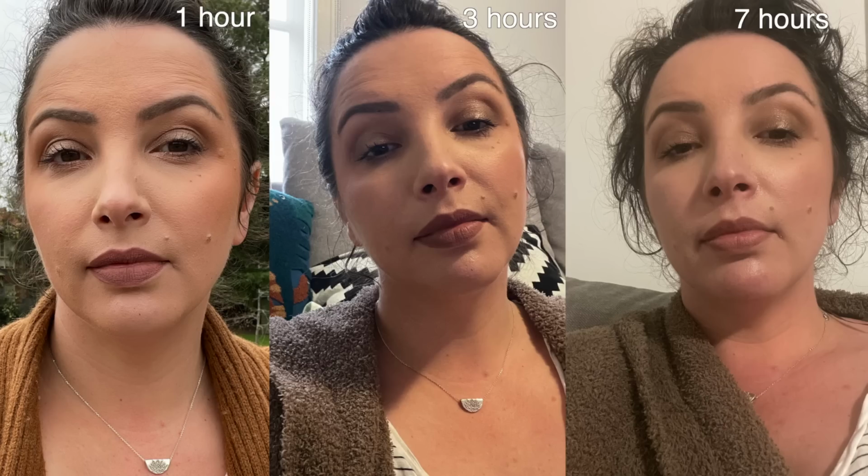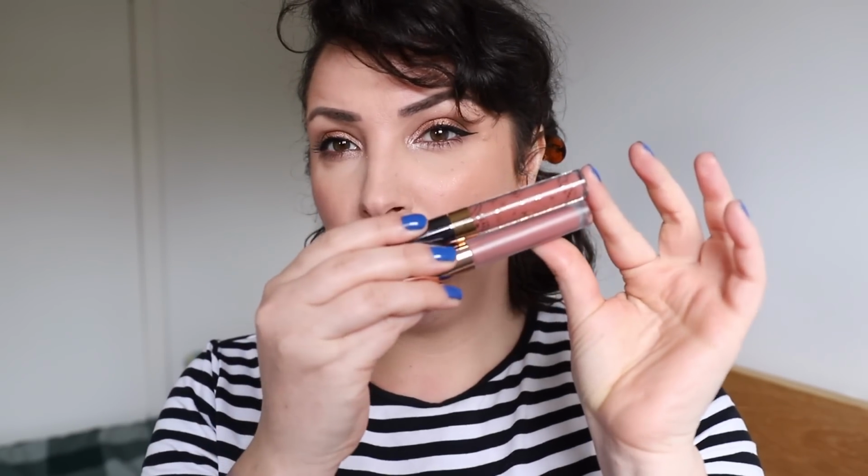It lasts okay, but after eating, it does look quite patchy. I'm going to sacrifice this because I haven't been decluttering enough in this video so far, and I know I've got similar colors in different formulas that I like better. I might even have a similar color in the Dreamy Creamy, which I like a lot more.